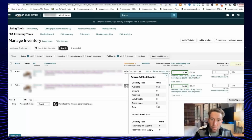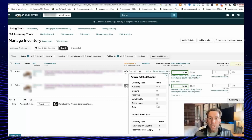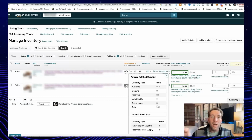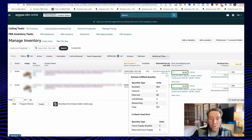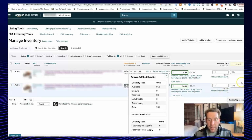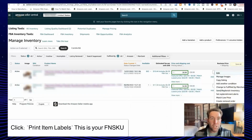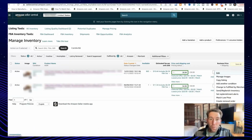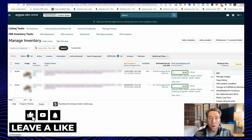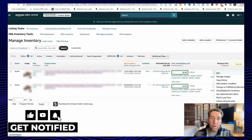Some will go into reserve. Some will go researching. Some will go FC transfer. But as soon as you see you have, like, out of 500, 100 available, and the rest are under reserve or researching, you can go ahead and start launch. Again, you just click this down arrow right here, print item labels, to get your FNSKU. That is going to go over how to enter the FBA shipping plan, how to get those two important barcodes, the FNSKU and the FBA box labels, and how to send products into Amazon.